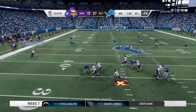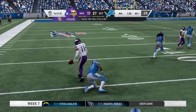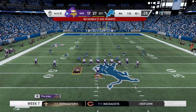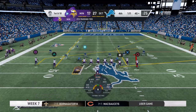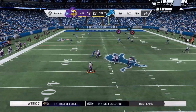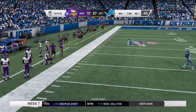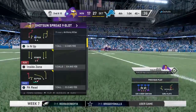1st down. Throwing Rivers. The throw left side complete to Treadwell. And he'll be taken down across the 50 at the 45 in enemy territory. Hey, box drop. Rivers. And he'll toss this one incomplete. Seeing no options, he throws it away.